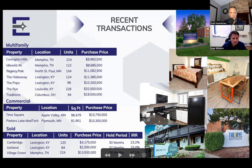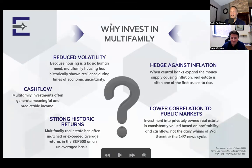And then we've sold quite a few properties, and we just listed a couple here. You can see those properties and the returns. Of course, returns are subject to market and all that kind of stuff. So, all right. Last thing before we really dive into the market and the property: why multifamily?